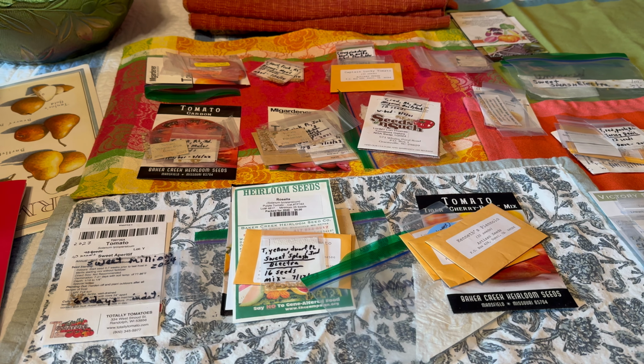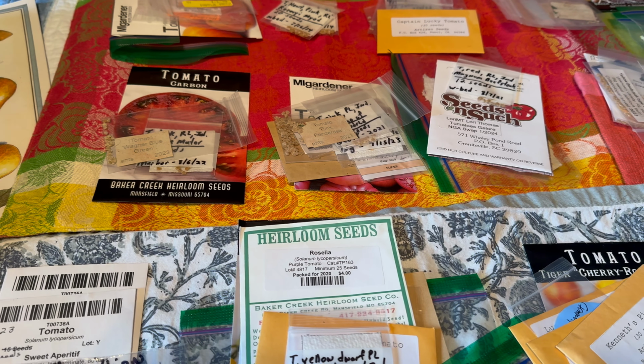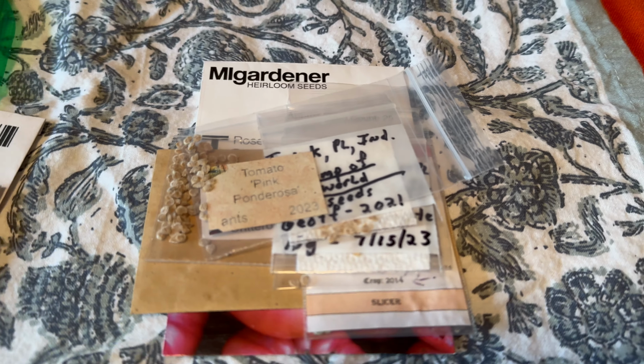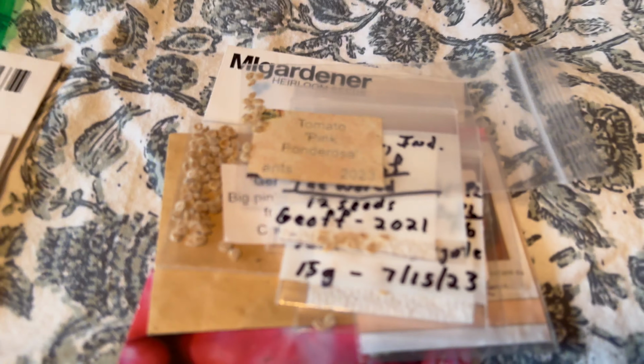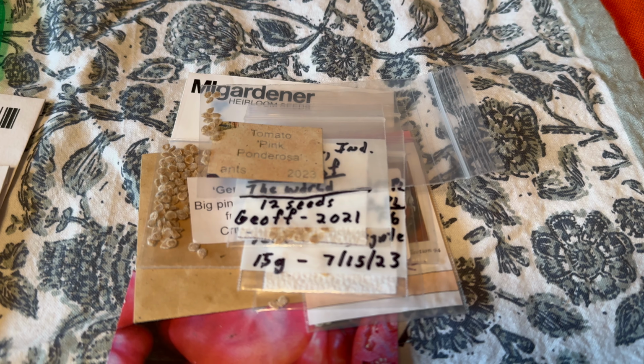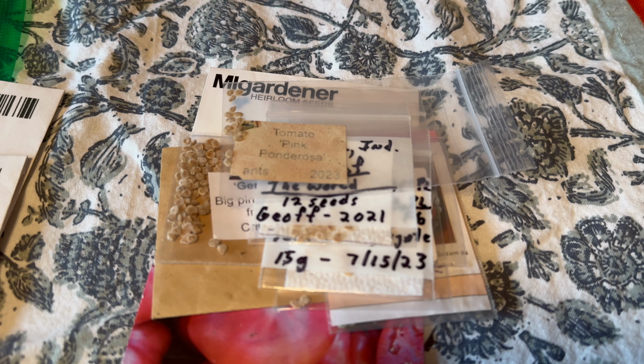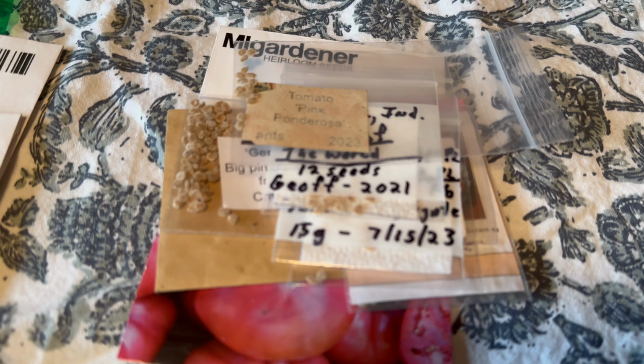And of course, just like last year, we'll do reviews of everything I'm able to catch at the perfect ripeness when I have time. One of my favorite categories, that's why I have quite a few of these, would be the pink tomatoes. They're just a little bit milder. I wouldn't say they're less acid. Maybe the balance is different.